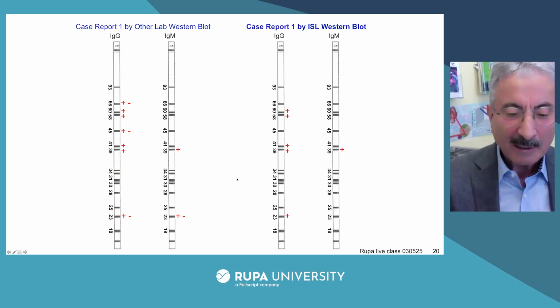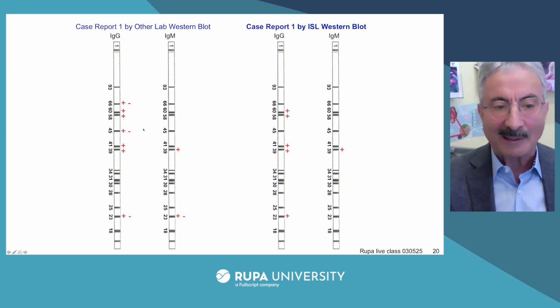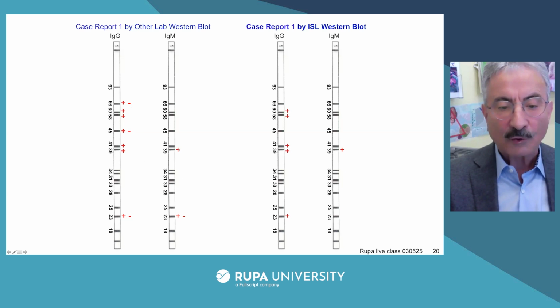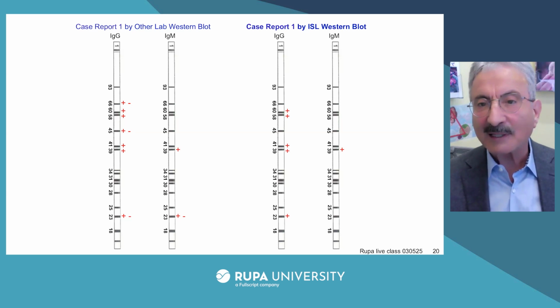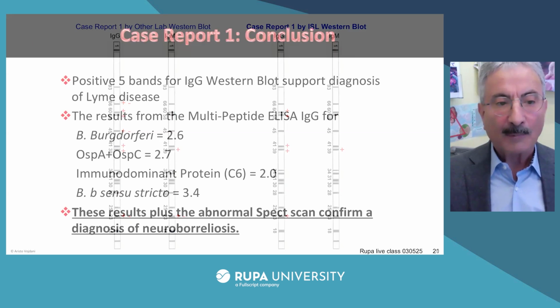Now, there are some laboratories reporting, as you can see, plus-minus. This is not according to CDC criteria, but the lab made the decision to do that. I think that either the person is pregnant or not pregnant, you cannot report negative or positive. So if we count the positives in here, only 1, 2, 3, 4, and in here also 1 positive. And overall, I would say there is good correlation between the 2 laboratories based on Western blot. So overall, Western blot and multi-peptide ELISA are showing indeed this patient did suffer from Lyme disease.